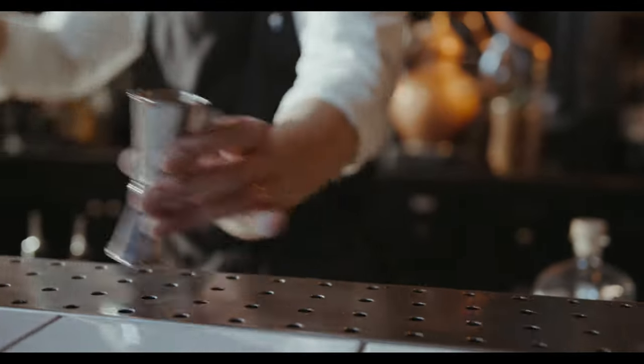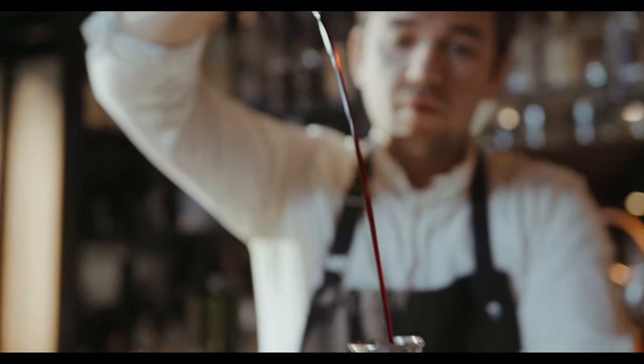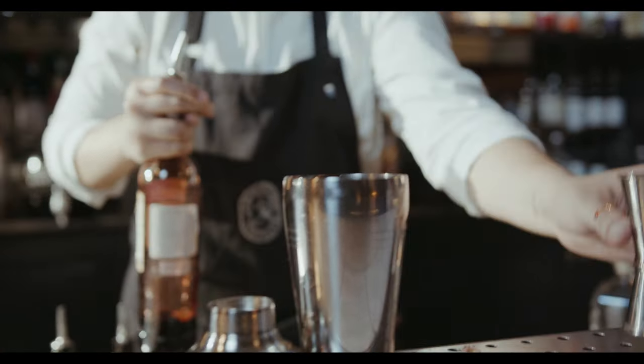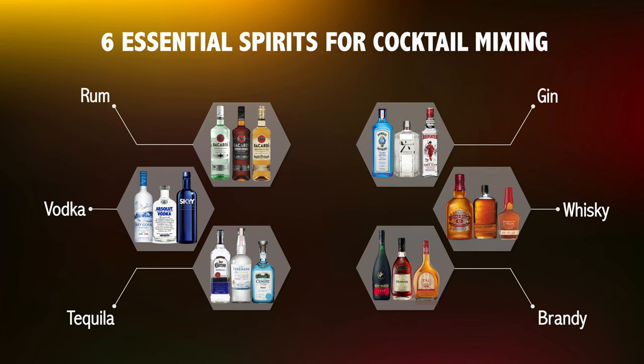Each spirit has its own signature recipe collection. A classic cocktail is timeless. Whether it's a traditional old-fashioned or a popular martini, it will never go wrong. Here, I have put together a selection of 12 classic cocktail recipes, and that's 2 for each essential spirit. I'm sure you'll find a lot of the names familiar. Well, before we get into the mixing, let's take a quick overview of the profiles.